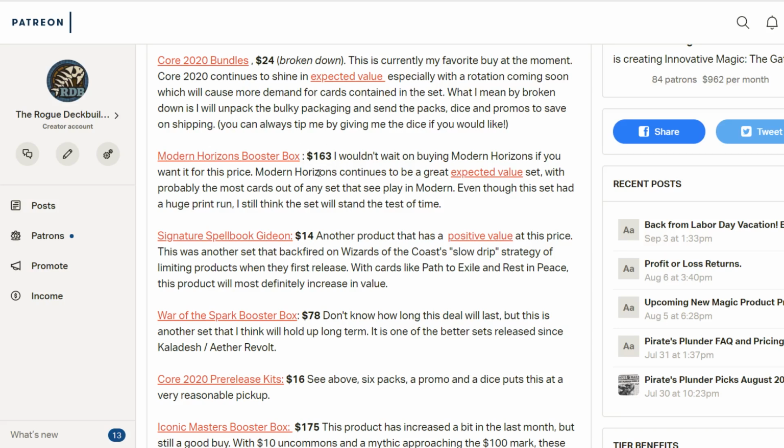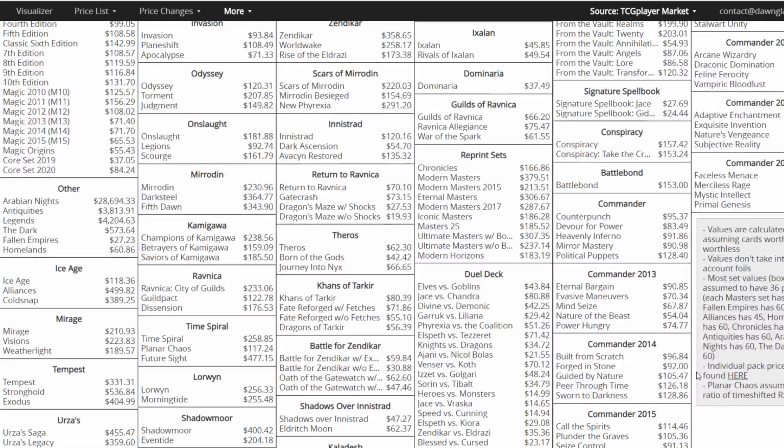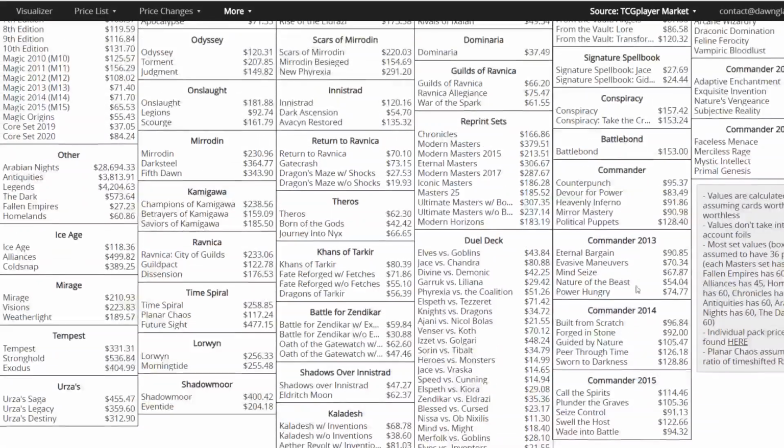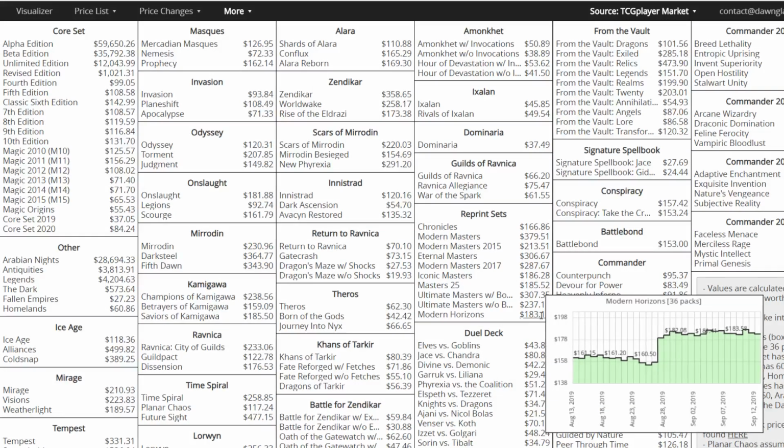This is another set that is just phenomenal. If we actually go back to that expected value, let's see where it would be in the reprint sets, I think is where they've got it here. Dual Decks, Commander, reprint sets. Yes, Modern Horizons is $183 at TCG market price. So that $163 gives you a $20 padding to actually picking up cards.